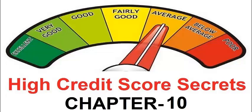Utilization is the percentage of your credit limit that you use. If at all possible, keep your credit utilization below 30% on all your cards. The lower your utilization, the higher your score.